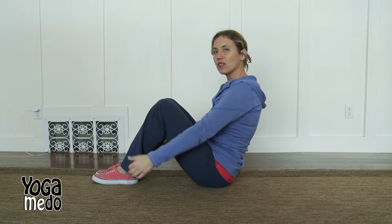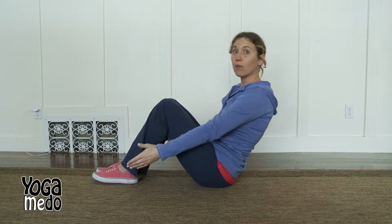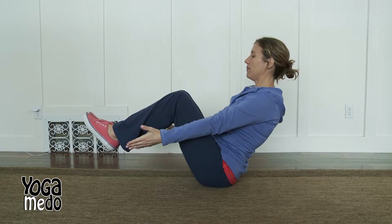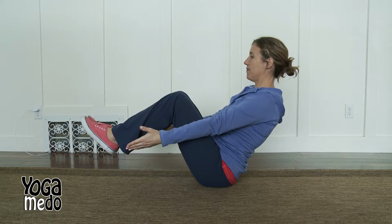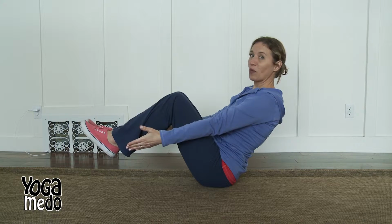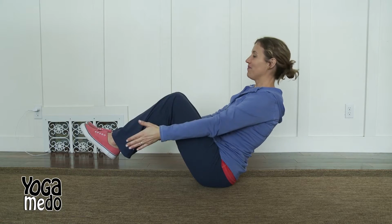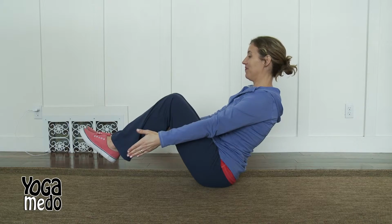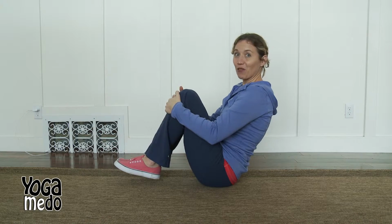So push your chairs in, make sure you're not in the way of your desk, and all you're going to do is rock back just a bit and see if you can bring your body in the shape of a boat, right? Okay, we're going to hold it here. Two more breaths, and then we're going to rock back. You ready? Grab onto your knees, and we're going to rock it back.